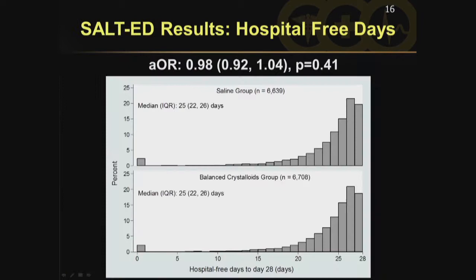Here's the hospital-free day outcome for the emergency department patients. Hospital-free days was not different between the two groups, so both balanced crystalloids and saline resulted in 25 hospital-free days.